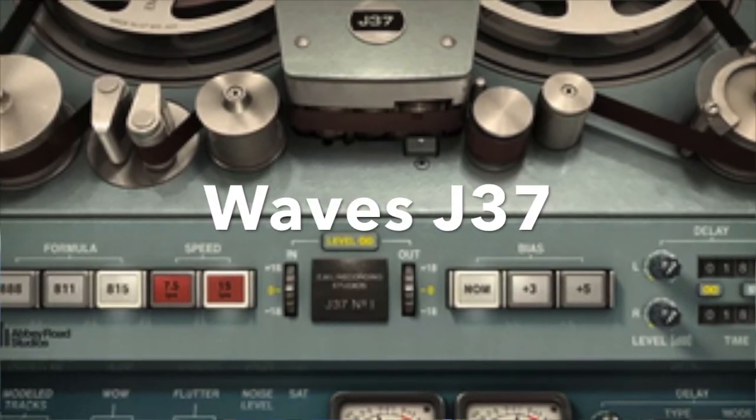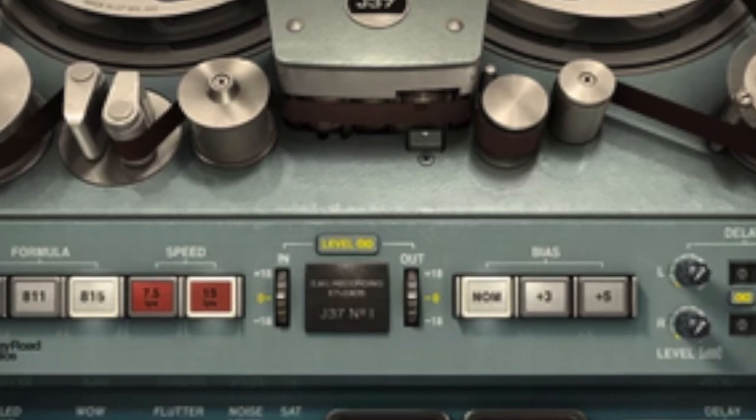UBK1 for drums. A Waves plugin that I use on my mix bus every single time is the J37 tape. I love this plugin. It just brings things to life a little bit in a way that's hard to describe. Obviously, it has a tape effect, but I love it. The Waves J37 tape on the mix bus.